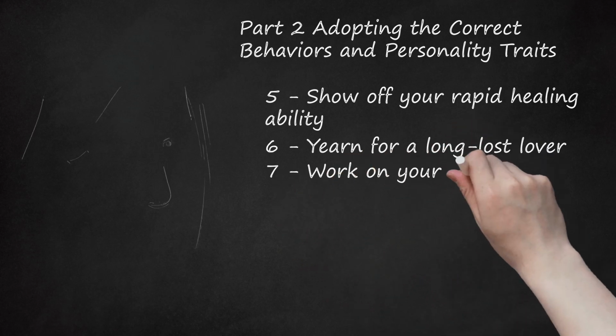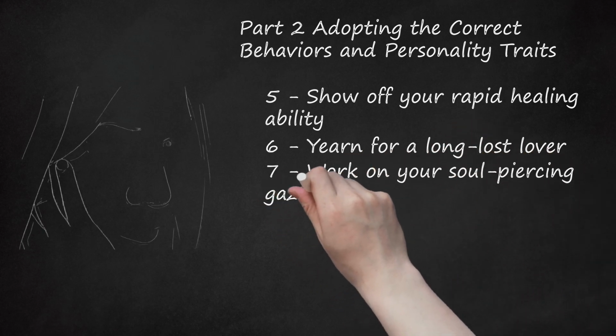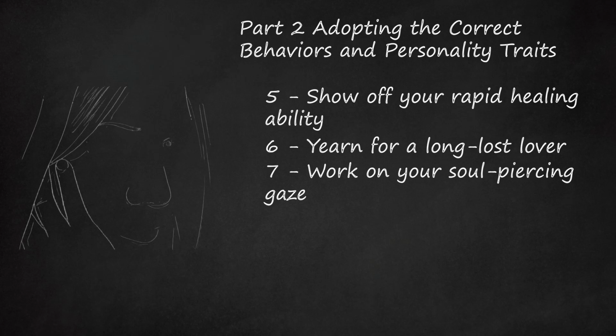7. Work on your soul-piercing gaze. A vampire may seem to look right through you, right into your soul. Or perhaps they don't even see you at all, but are focused on some other dimension entirely. To achieve this effect, you should practice an unblinking gaze, which you can hold for what is seemingly longer than humanly possible. Try to creep people out by picking someone from across the room and staring at them intently until the hair on their neck starts to rise and they notice your gaze.